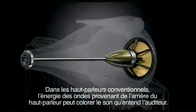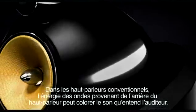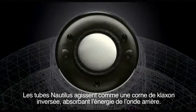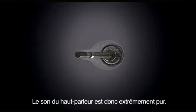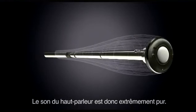With conventional speakers, excess sound energy emerging from the back of the drive units can affect the sound coming from the front. The 800 series is different. Nautilus tubes work like horns in reverse, soaking up sound from the back of the driver, so that all that emerges from the front is the most fully formed, focused, and pristine sound.